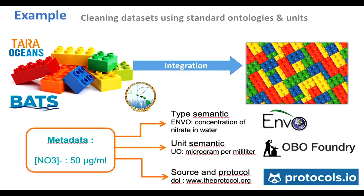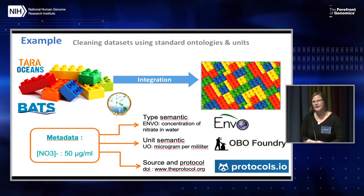So here's a quick example just to show you some of the nuts and bolts of the problems that we deal with. One of the things that we have, for example, is the concentration of nitrate in water. And nitrate is represented in so many different ways in all of the ocean science data sets. But what we do is we bring it back to a common ontology using ENVO. Then we also bring it back to the same units or semantics using a unit ontology through the OBO Foundry.